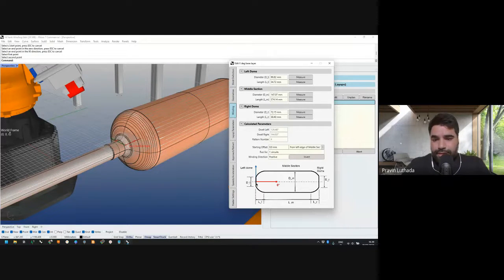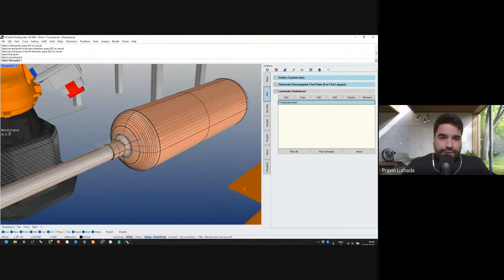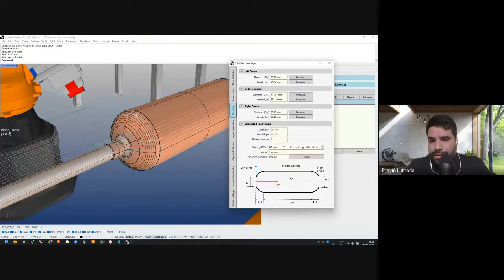The length here is the length from this section to this section. We can once again measure it, or we can input it from our CAD. Here, I'm doing run for one circuit, and usually if I put 0, then it will do the complete coverage.